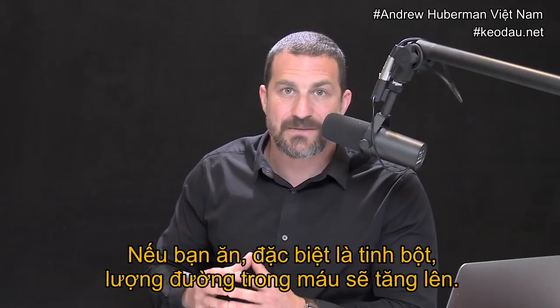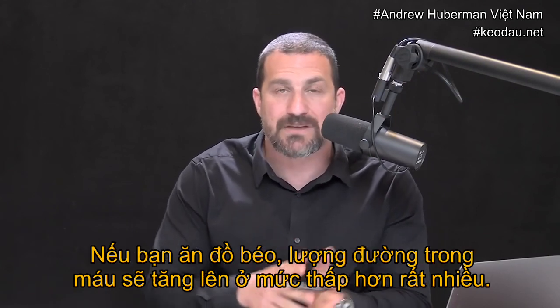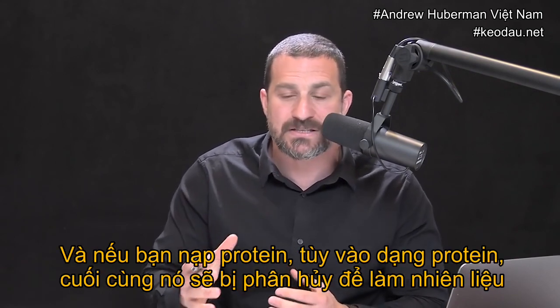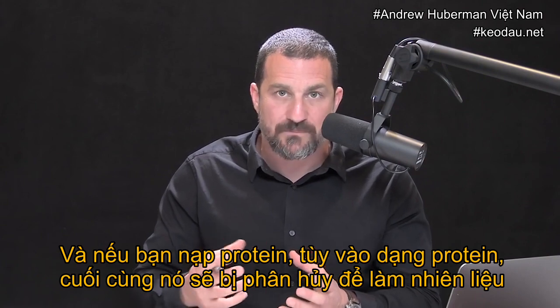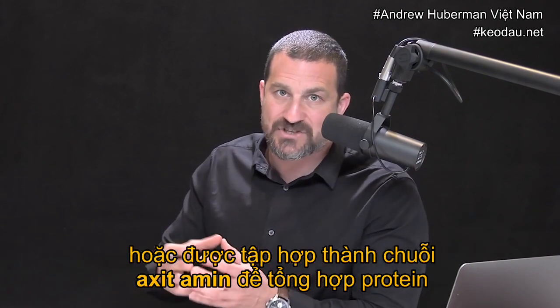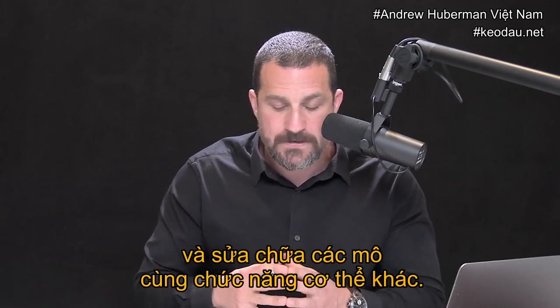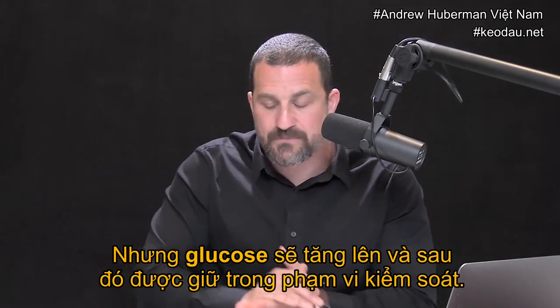If you eat, and in particular if you eat carbohydrates, blood glucose goes up. If you eat fats, blood glucose goes up to a far lesser degree. And if you eat proteins, depending on the protein, it'll eventually be broken down for fuel or assembled into amino acid chains for protein synthesis and repair of other tissues and bodily functions. But glucose goes up and then is kept in range.